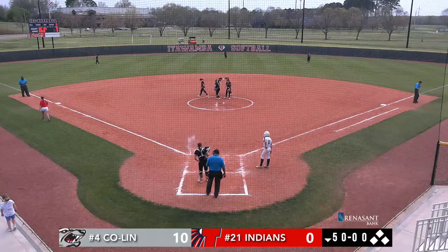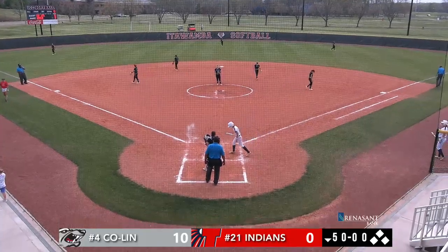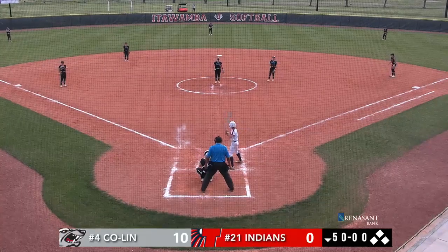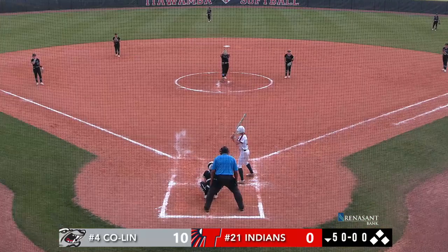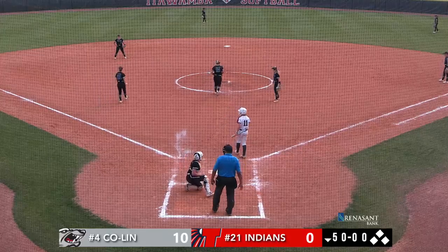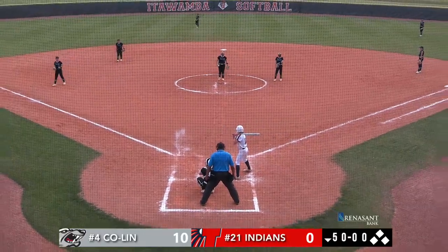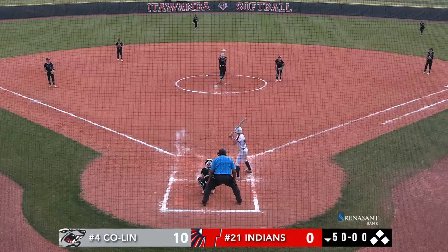This is number 21, Keegan McCorkle, a right-handed sophomore from Tyronza, Arkansas, East Poinsett County High School. McCorkle comes in with a 1.31 ERA. She's got 4 wins, 2 losses on the season, 21 and a third innings pitched, only 17 hits allowed. She'll face the 5, 6, 7 batters for ICC. This is Nichols, the center fielder. In those 21 innings, she has 22 strikeouts and only 6 base on balls. It's another good arm coming into the circle for the Wolves.